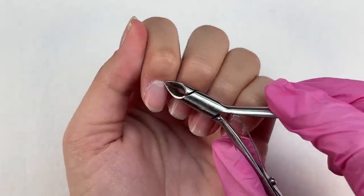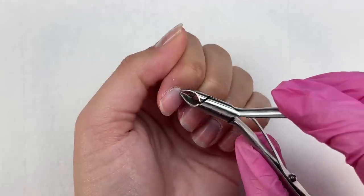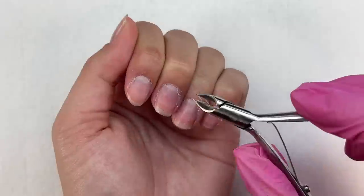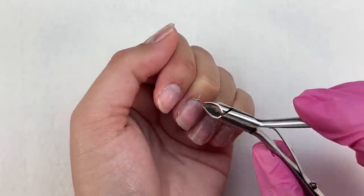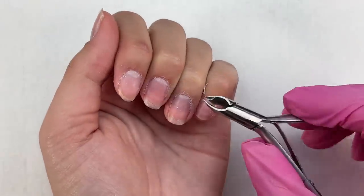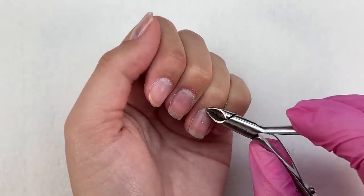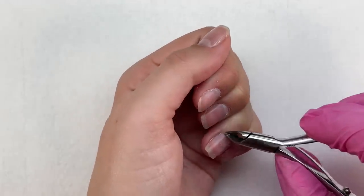Recently, I have just started clipping my cuticles because I have been so afraid to do this. Now, necessarily, you don't have to do this if that cuticle isn't on your natural nail plate. That's the most important thing here. But sometimes it just makes the end result look a lot better if you do go in there with cuticle clippers and cut those cuticles.